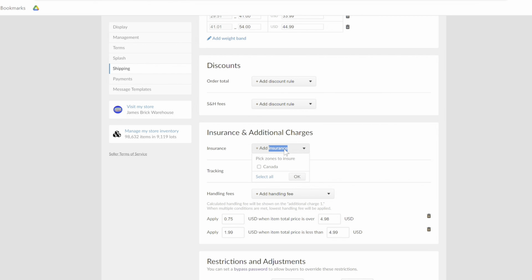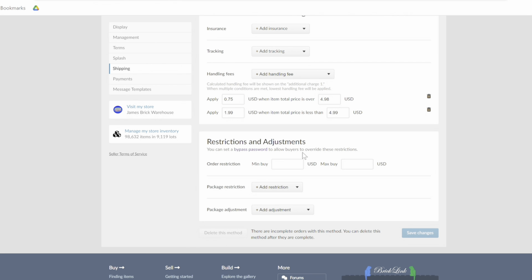Finally, I add my order fees. The only thing you really need to be concerned about is that if somebody purchases 12 ounces of parts from you, it'll probably weigh about a pound when you package it, so make sure to account for that. Now that you see my Canada shipping method, here's me creating a brand new method sending to the United Kingdom.